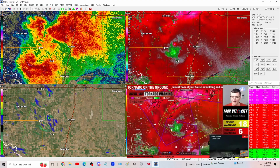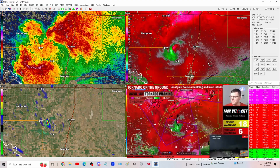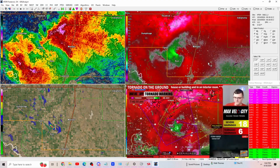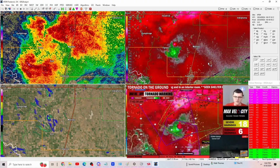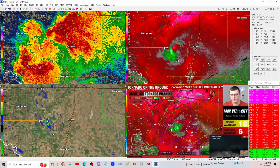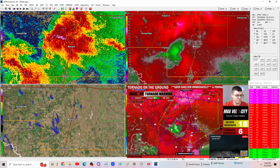Then it starts moving northwest. It's actually almost going north now. It keeps changing directions here. So again, this was confirmed on the ground at one point. No longer confirmed. It might still be on the ground, but it's going to be back to radar indicated for this area. So once again, stay in your shelter spot, storm shelter, basement, closet, or bathroom, away from windows, lowest floor possible. It is one of the weirder radar presentations I've seen here, especially in Oklahoma.